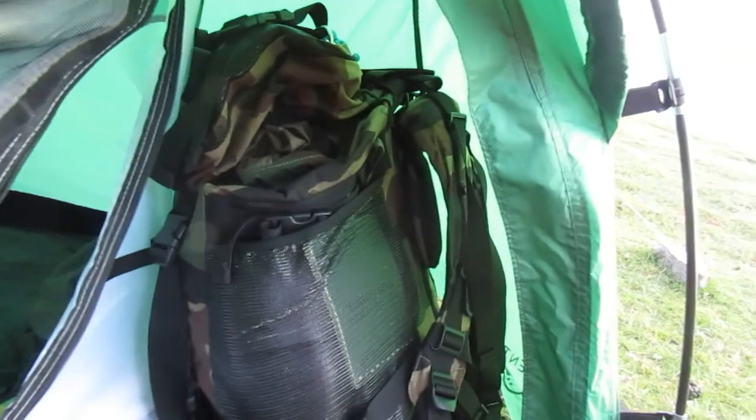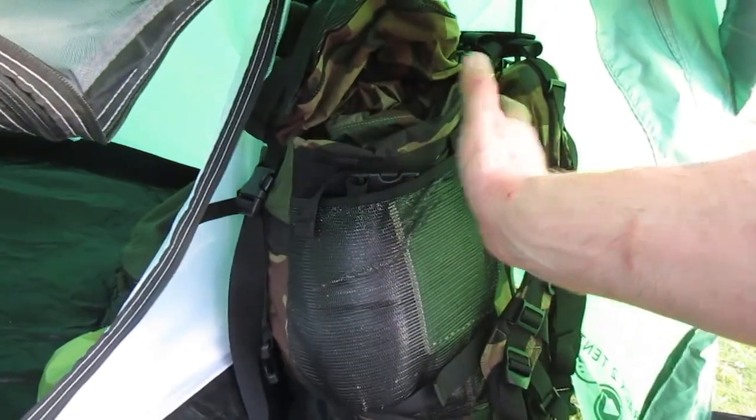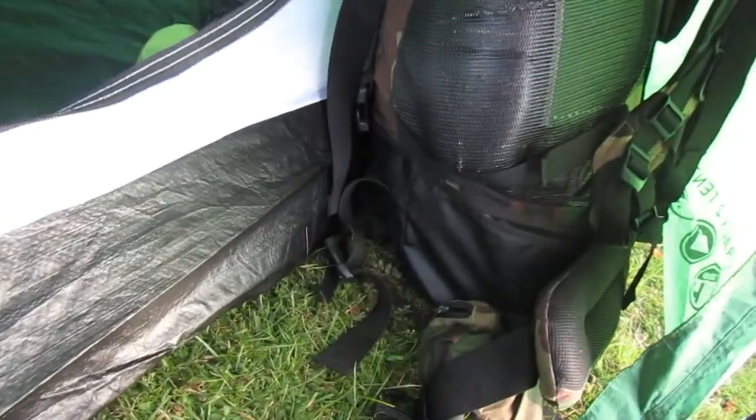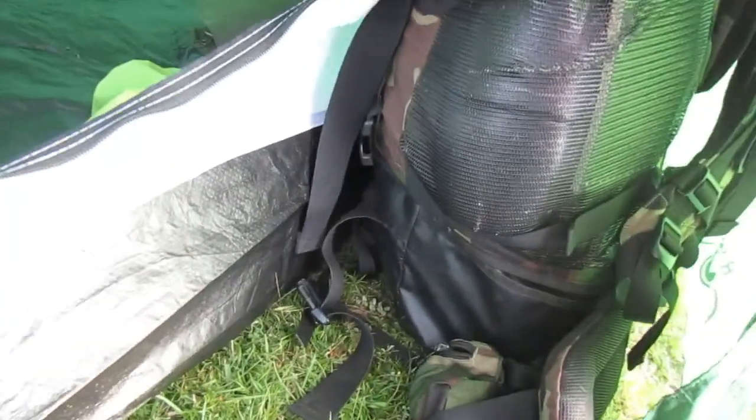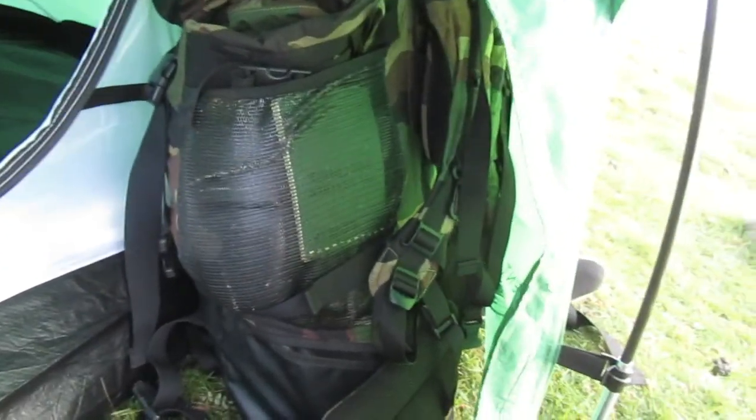It's not pulled the tent side down that much. I'm quite happy with that. So yeah, again, it's away from the edge. And even if it was at the edge, I don't think it'd be a major problem. But it's away from the edge, quite a distance really, and it's naturally leaning that way anyway. But obviously I'm going to empty some of the stuff out of it now.